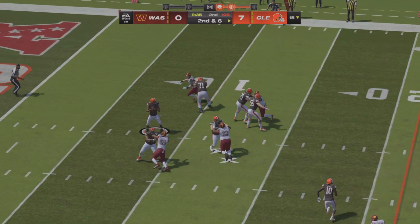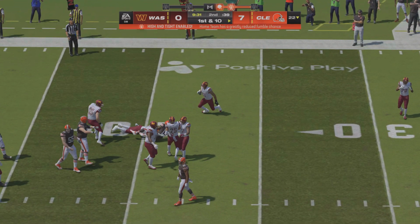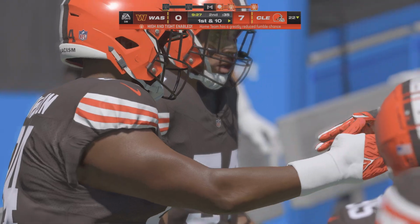Now Watson. Over the middle, complete to Jeudy. Catch number 4 for him on the afternoon, and it'll give him a first down.